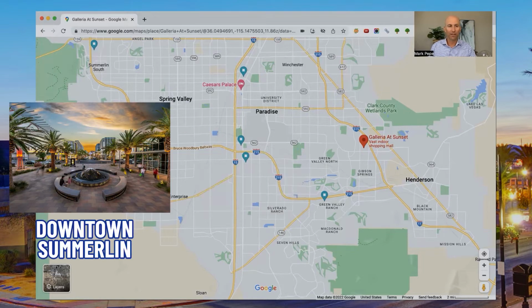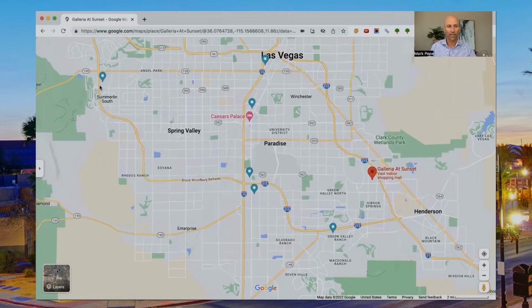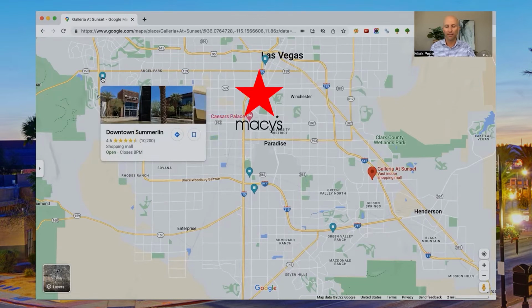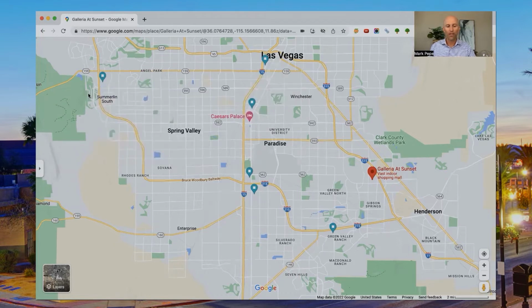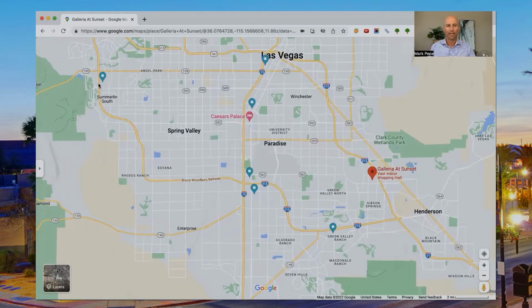Next, we have Downtown Summerlin, which is on the west side of town, right over here. Downtown Summerlin has over 125 regional and branded retail shops, including Macy's, Dillard's, H&M, and Nike. There are also 30-plus great bars and restaurants in Downtown Summerlin. Great, great shopping center right in the heart of Downtown Summerlin.